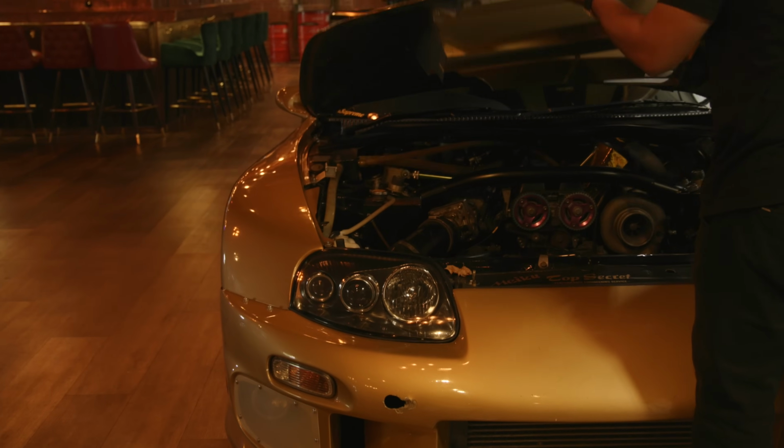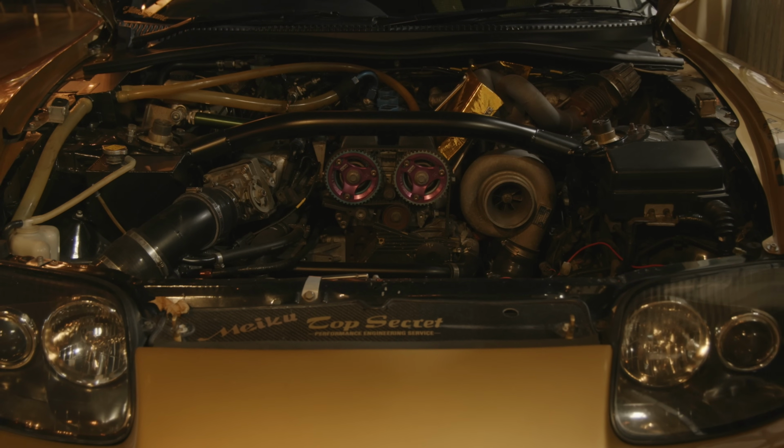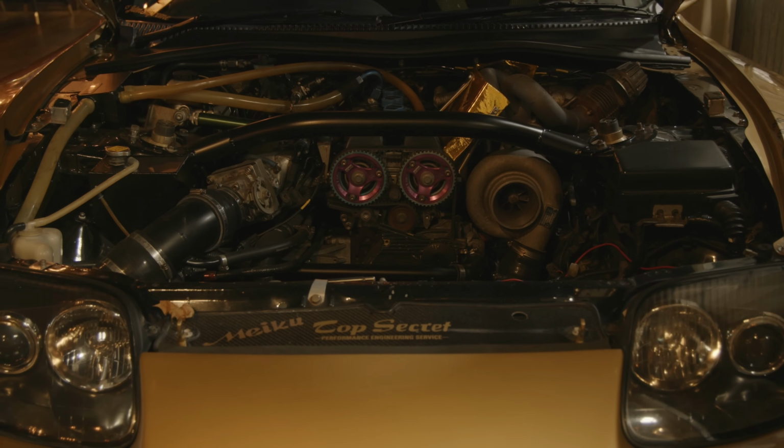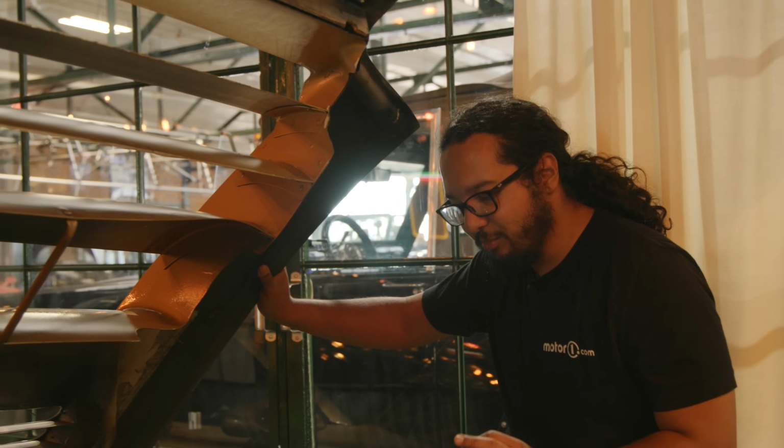All right, we're under the hood. It's an HKS built 3S-GTE. It's a 2-liter 4-cylinder engine, and it makes about 700 horsepower off of something like 30 or 40 pounds of boost. It's a massively boosted engine, and it's really stressed.